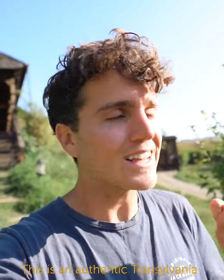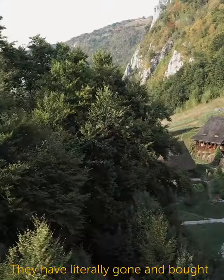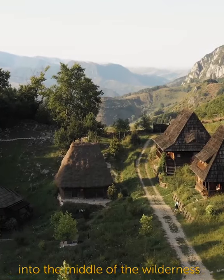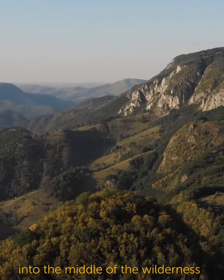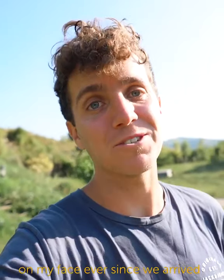So all day we've been driving through the mountains of Transylvania, and we just arrived at our spot where we're going to be staying tonight. This is an authentic Transylvanian village. They've literally gone and bought 200-year-old houses, renovated them, and moved them here into the middle of the wilderness. And wow, I've had the biggest smile on my face ever since we arrived here.